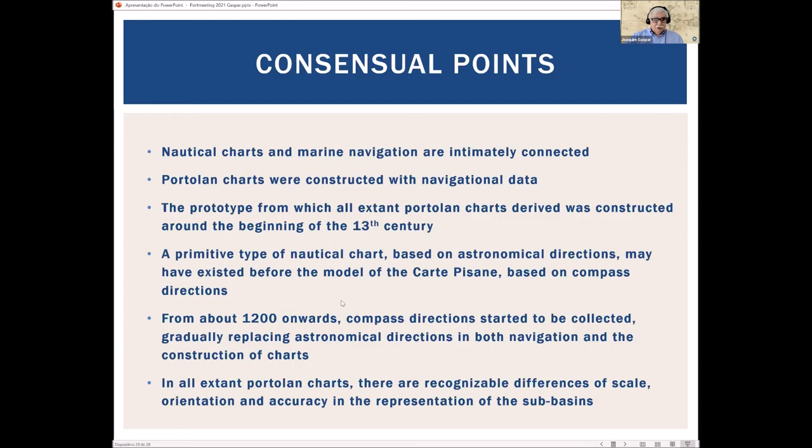These were the points about which there seems to be some consensus among historians. Browsing through the discussion of the last year, I have realized that the disagreements in our small group are relatively minor and don't address, in my opinion, critical matters. Having arrived at the important consensus that the earliest charts were made for navigation and constructed using navigational data, some points still need clarification. For lack of time, I will only address three of them.